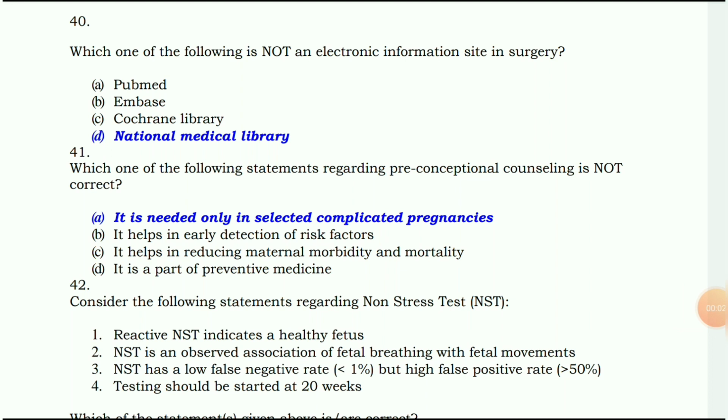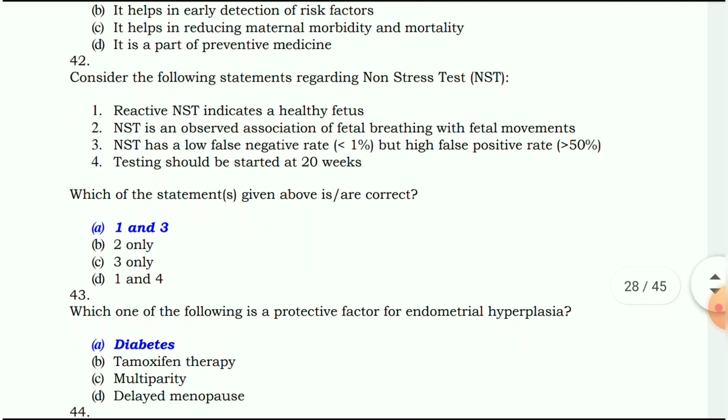Next question, which one of the following is not an electronic information site in surgery? National Medical Library. Electronic information sites in surgery are PubMed, Embase and Cochrane Library. Next question, which one of the following statements regarding preconceptional counseling is not correct? It is needed only in selected complicated pregnancies.